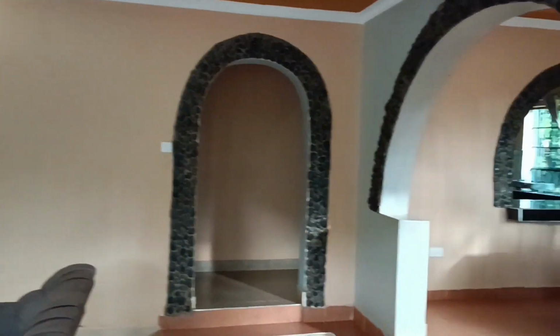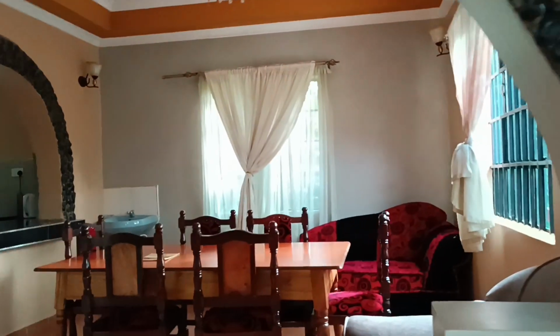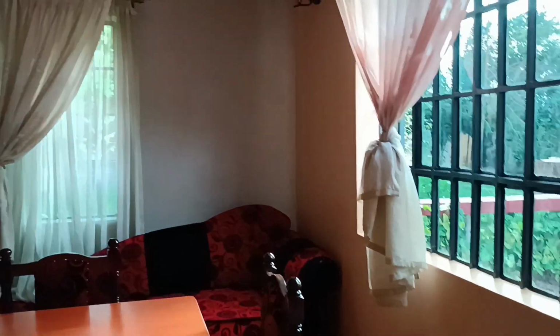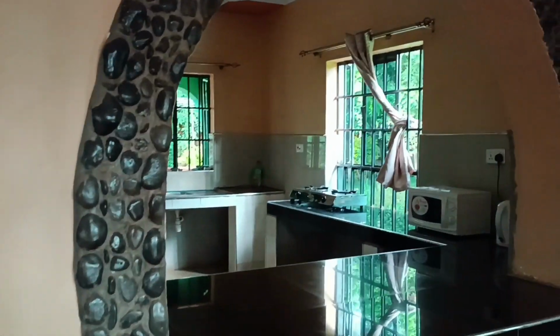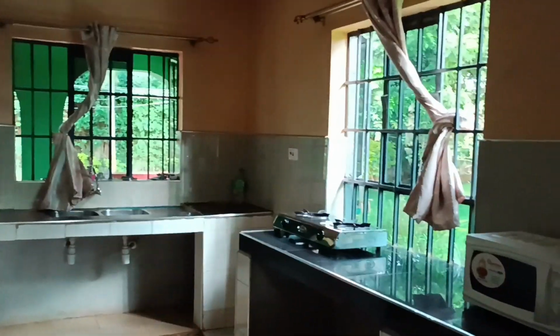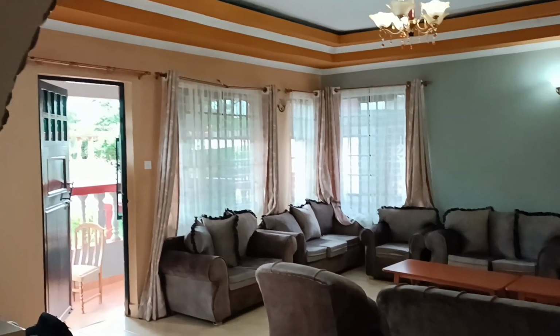Guys, I love that. I love the architectures. Design, the different designs that are here. I love them. This is kitchen. You can come here with your own chef, or you can just come here and you hire the chef, because they have very qualified chefs around. This is just wow. Just look at that. That spacious kitchen. This is the sitting room, and I'm standing at the dining area.